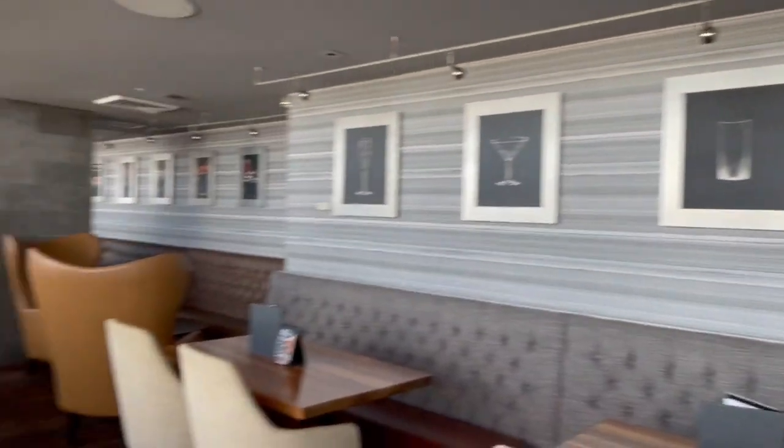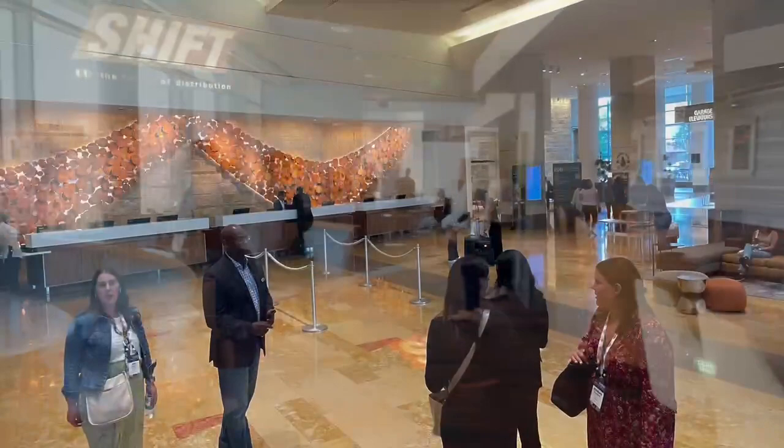Pretty special. 1,100 rooms, but only 60,000 square feet of meeting space. So really, really good for convention traffic. It is adjacent to the convention center. The stars come out at night. It's incredible.